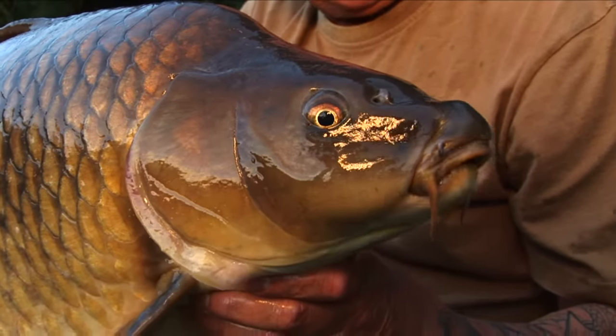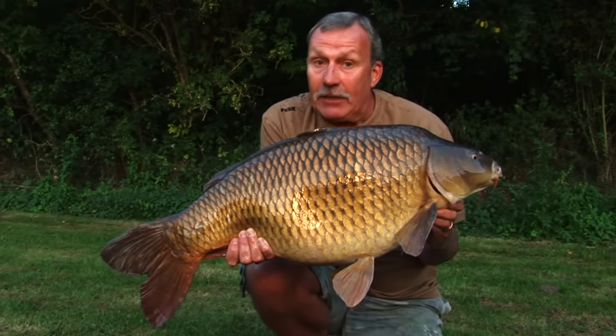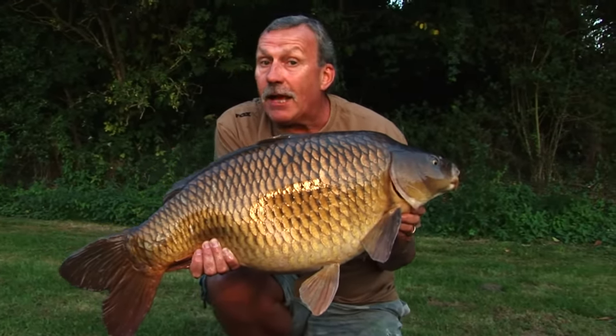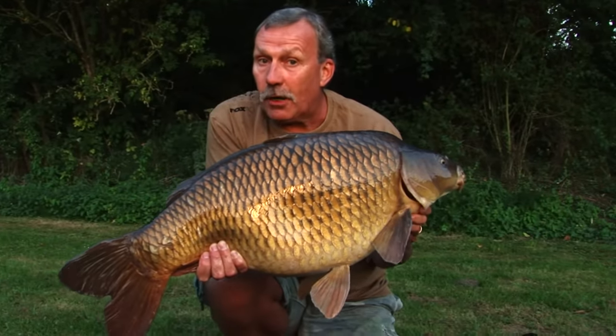Now, it's just about to get dark. I need to get this fella back. I need to get my rods in the deeper water for tonight and get a good night's sleep, because tomorrow we're going stalking.